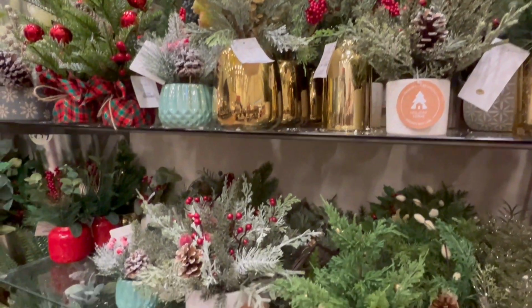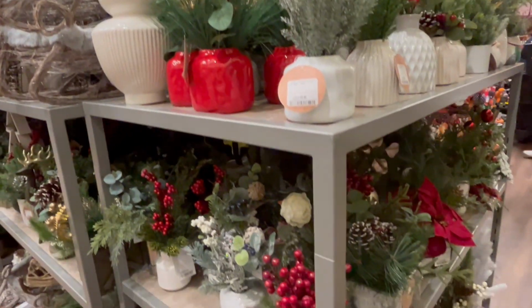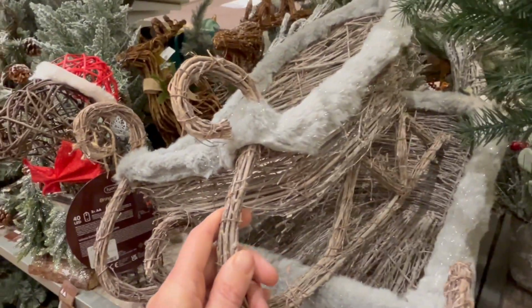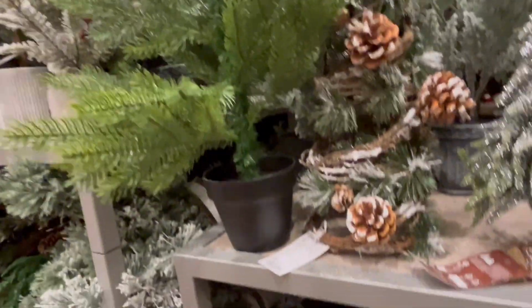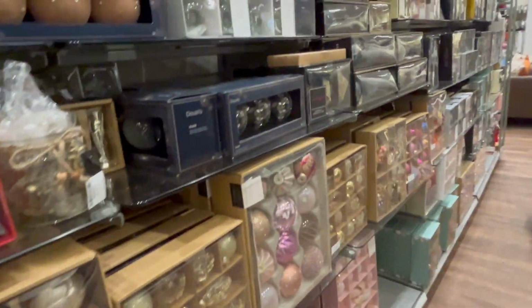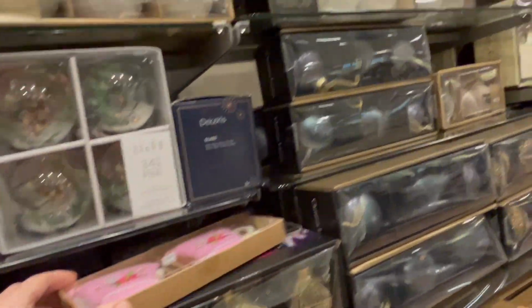Lots of these vases with the fake foliage in, which I think always look really, really nice, although they're quite easy to do yourself if you want to save yourself a few pennies. And more baubles. Look at them all. I mean, boxes and boxes and boxes of baubles. If you can't find some you like here, then you won't find them anywhere, definitely.